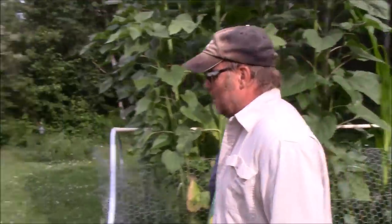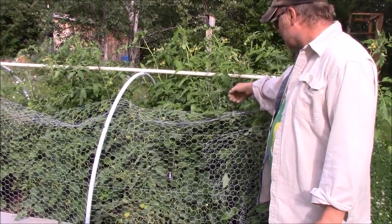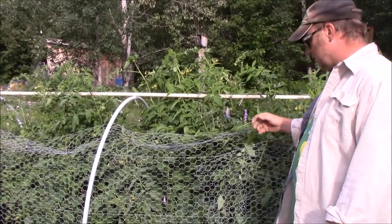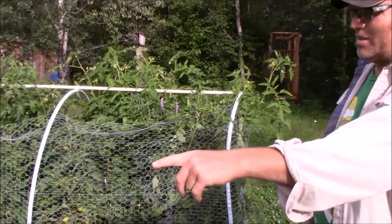Tomatoes are doing great, I think, for around here. She's got all kinds, and look at the honeybees. They're all over. So many tomatoes growing as well. We have all kinds here. We've been eating them too off and on, so that's good. Look at the turkeys. They love it.